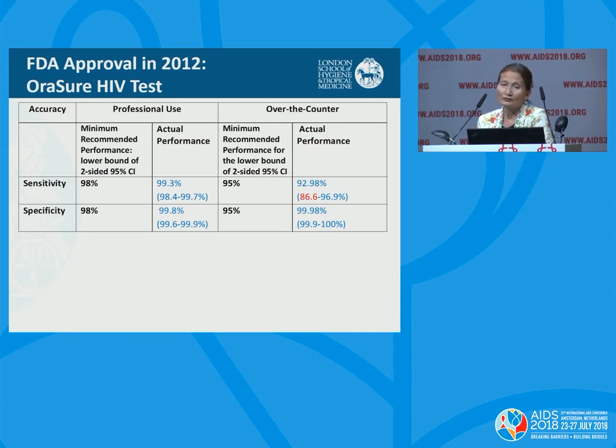And so the company OraSure told me that it took them years and years of advocating with the FDA to get their oral test for HIV approved. And in this table, I could show you that for the over-the-counter use for HIV, the lower bound of the confidence interval for sensitivity of this oral test was below the recommended performance that is posed by the FDA.